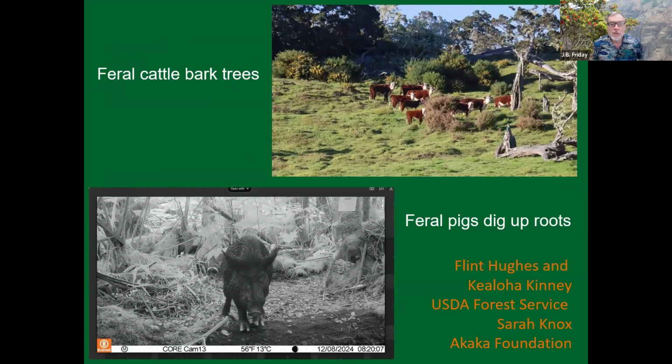Mostly the animals that are implicated in this, most of them are cattle and pigs. Cattle bark trees, we know that. There's a picture of cattle on Mauna Kea wandering around a forest where they shouldn't be. Those are feral. They're nobody's cattle. They bark trees.